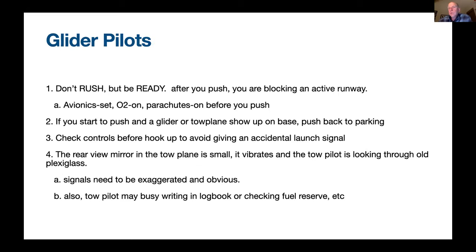Next, we'll talk about the glider pilots. To start with, when you're pushing out onto the runway, that's an active runway. So don't rush, because you need time to do everything safely, go through the checklist and everything, but be ready. Don't rush, but be ready. After you push, you're blocking an active runway.